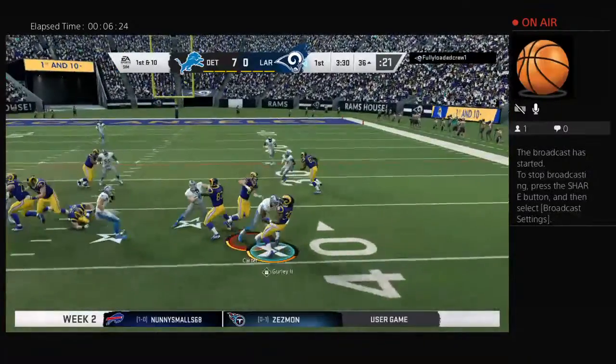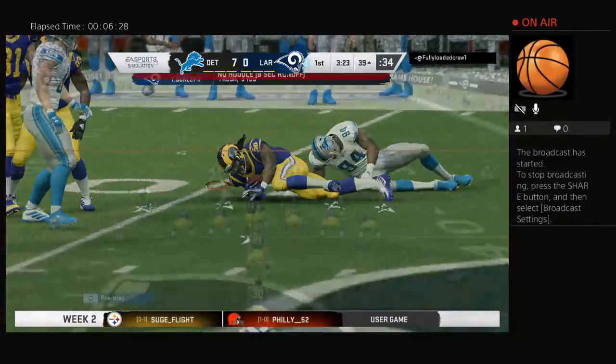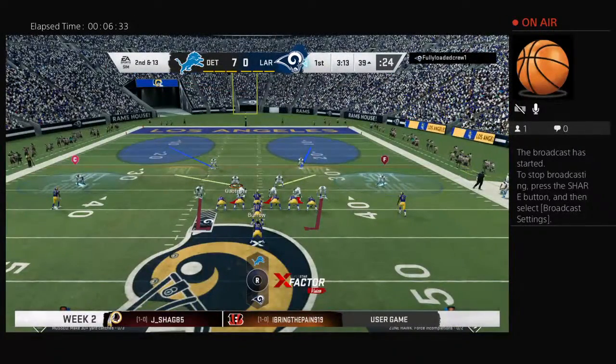Now the first carry here for Todd Gurley. And the play goes nowhere, losing yardage back near the 40 at the 39. That'll set him back with a loss of 3 on the play. And that'll make this a 2nd and 13.